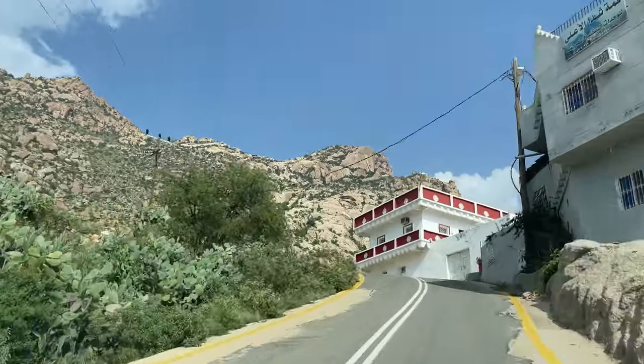Concentrating hard on the road here. Doing well. Good driving. Look at the cactus field. Amazing.